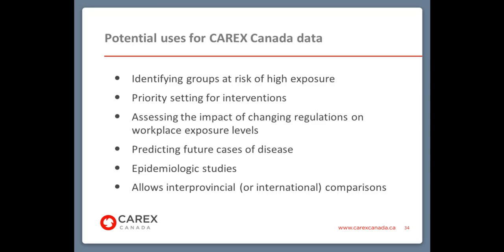Our data can be used for a variety of purposes by different groups. For instance, our results can highlight groups at risk of high exposure. Our results also allow interprovincial and international comparisons, help set priorities for cancer prevention, and predict future cases of occupational disease. Our data may also be used in epidemiologic studies. Our WOOD data is already being used as a platform for developing a job exposure matrix for a study.